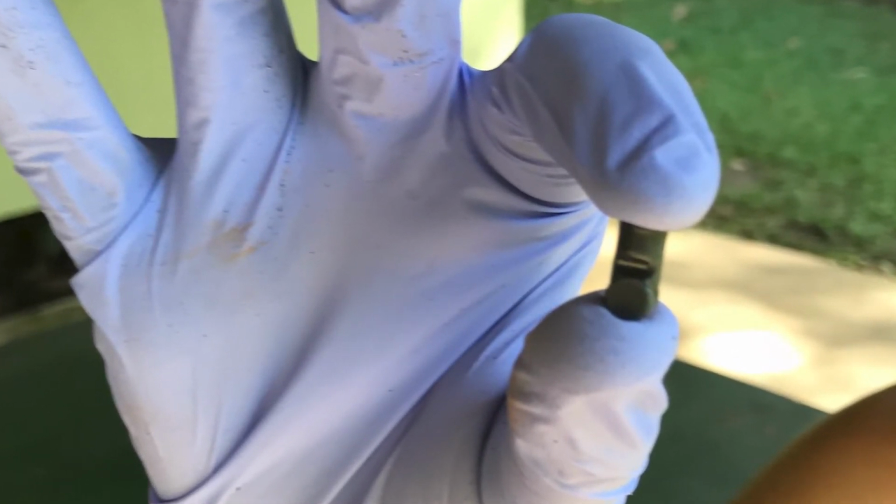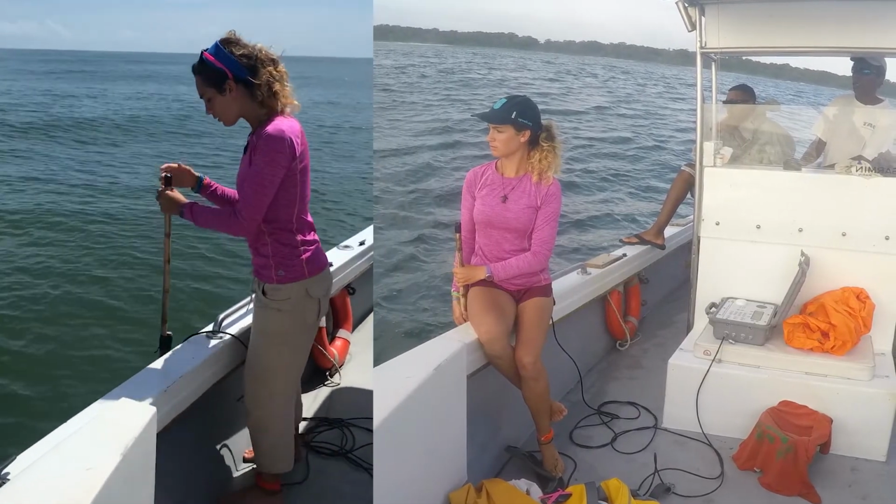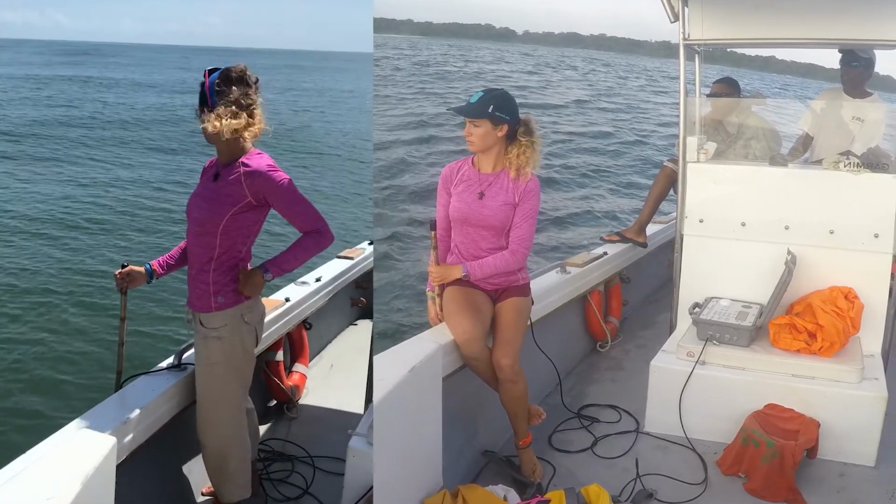And what they do is they actually produce a sound that's kind of like a ping, and we pick that up using a receiver, an acoustic receiver, which is deployed off of the side of the boat. And then we'd put them in the water, and then we would track them for about an hour and a half at a time from this boat from a very safe distance.